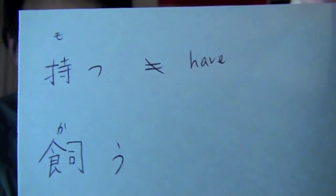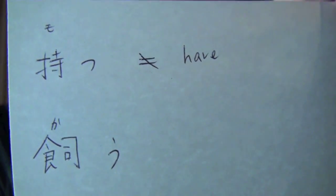So this common mistake comes from thinking 持つ and "have" are equal, from English-speaking people's perspective and also Japanese-speaking people's perspective. Because "have" and 持つ can be very, very different. So please keep in mind that 持つ is not always "have," or "have" is not always 持つ. So don't say ペットを持つ. 3匹猫を持っていますか? Having, holding 3 cats is really not so easy. Oh, they are moving.